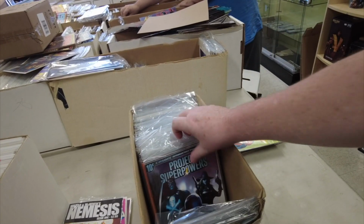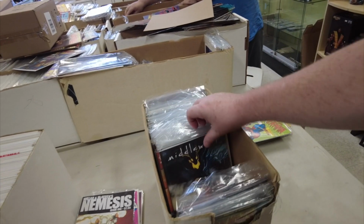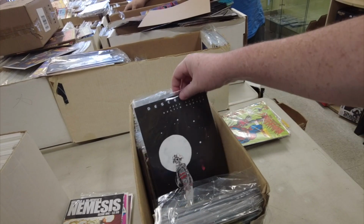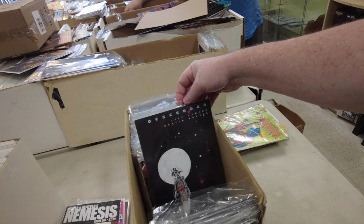All right, and I think I wanted to grab that DC versus Vampires when I came in. And I wanted another new book. I forgot the other new books when I came in. I gotta start writing these down, right? You forget when you come in. And here's that Jeff Lemire Descender.